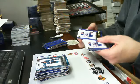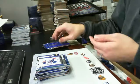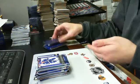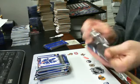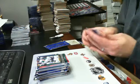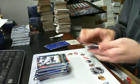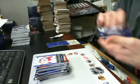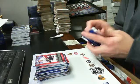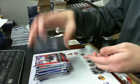Then we have another gold. It is of 92 of 99 of Anton Belov for the Oilers. Hey, there you go. Last pack of overtime. And that's her, guys.